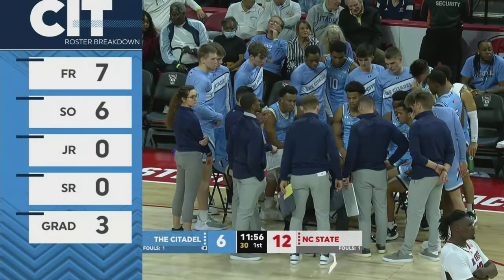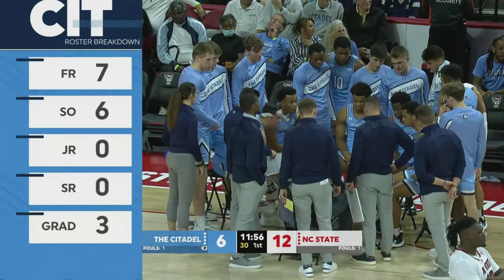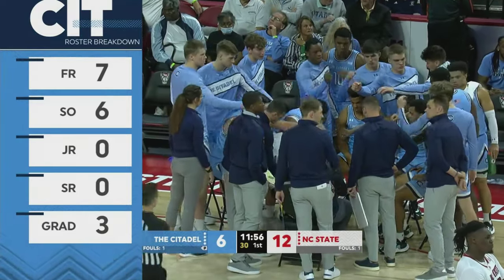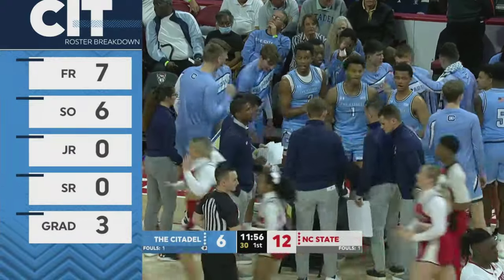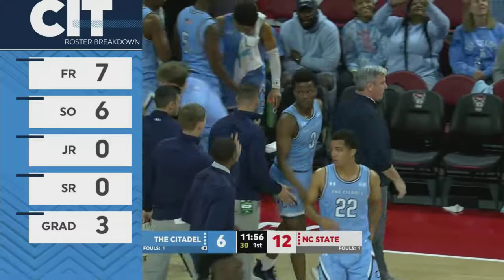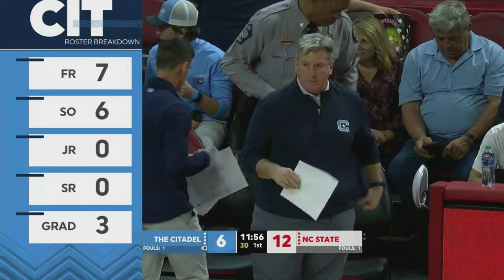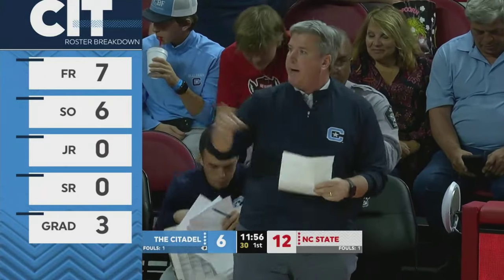Let's take a look at this Bulldogs team. 13 of the 16 players are underclassmen. It's the young pups, including seven freshmen. And Scott, you discussed this just a little bit earlier, but Coach Conroy is going to play a lot of guys in his rotation early in the season in the non-conference to find out what he has with all these freshmen.